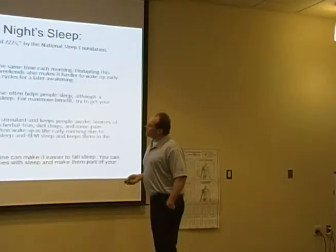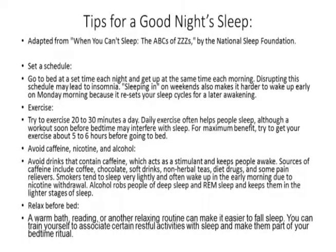Tips for a good night's sleep. Obviously set a schedule. Go to bed at a set time each night. Get up at the same time each morning. Sleeping in on weekends also makes it harder to wake up early on Monday morning because it resets your sleep cycles for a later awakening. Exercise, get your serotonin level up.